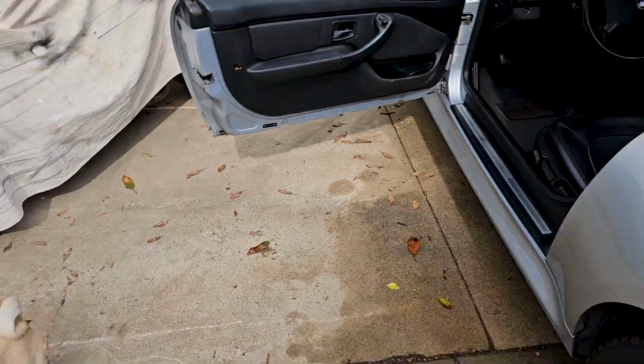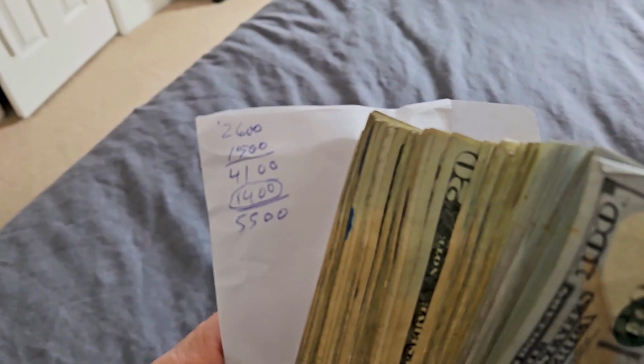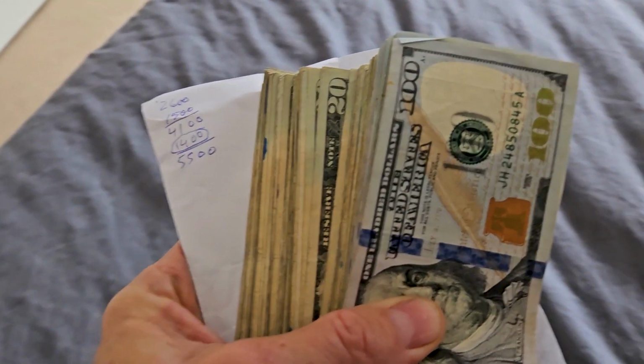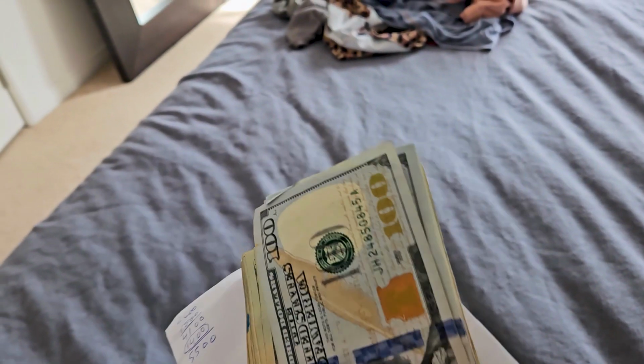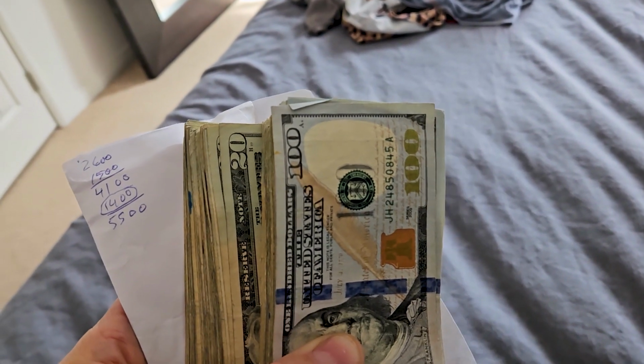I just washed it. All right, well, the BMW is sold. We sold that for $5,500, and it's off to the next one. I think I'm gonna go look at this Ford Ranger today, see if it's worth buying. I think we can get it running and make a few grand on that. Keep stacking, buy ourselves a supercar.